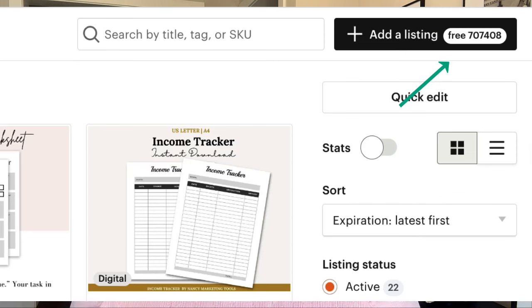And it's mostly because of my fault. I've been selling my services and templates directly from Teachable instead of Etsy, because I could minimize fees and it lets me keep more of the profit. However, I still have access to over 700,000 free listings. Yes, you heard that correct.